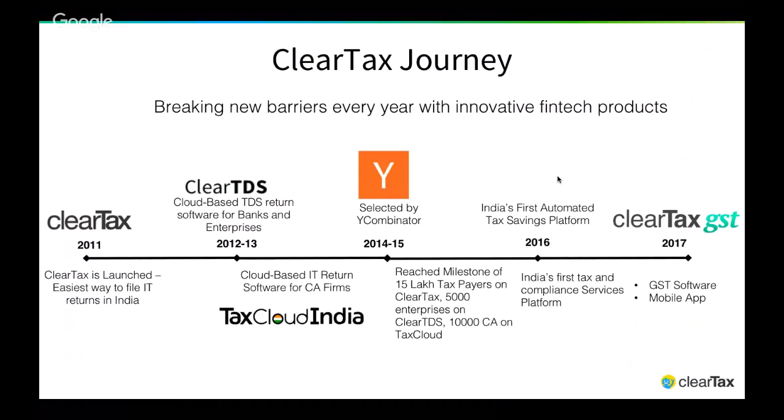And of course, 2017 is the breakthrough year for India, wherein the big regulatory reform GST is coming along, and we are preparing ourselves very well for that. We'll be launching the ClearTax GST software for businesses and chartered accountants. That is in progress, and it is due for launch later this year. So this is a bit about our journey.